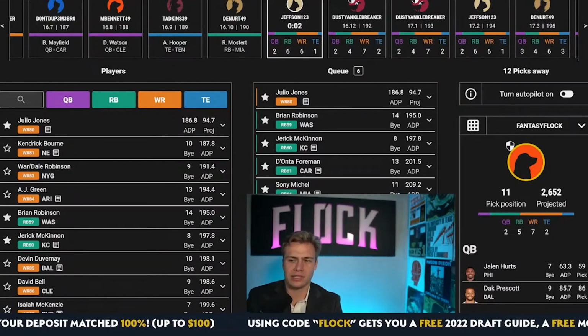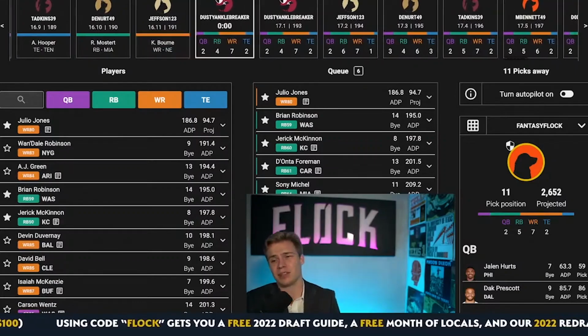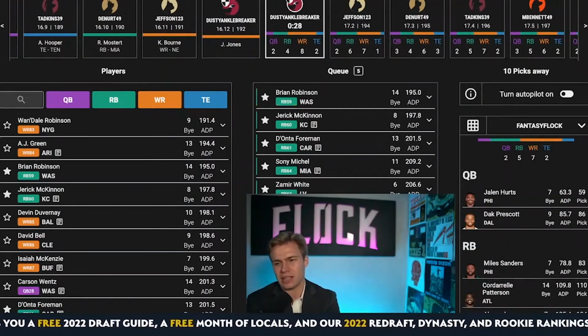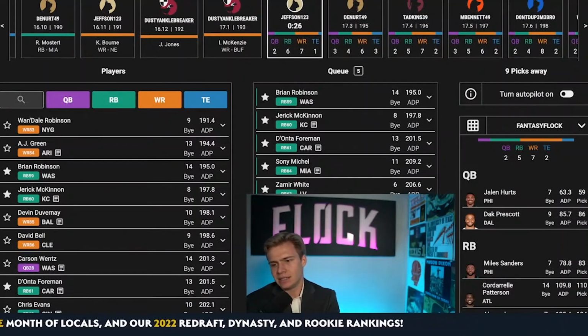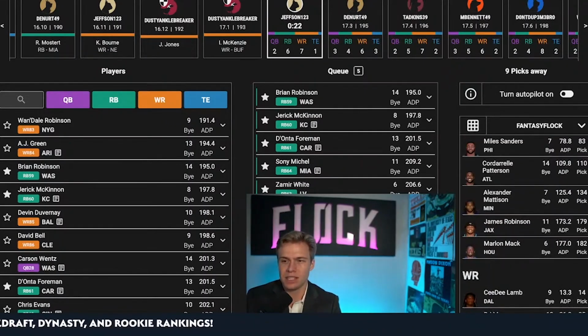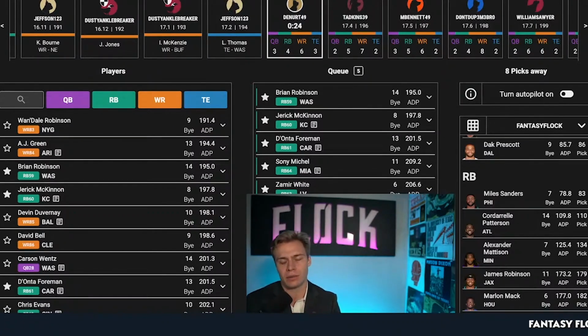I think Julio is a good example of a player that would be too good of a value to pass up on. I almost want to say the same thing about Wan'Dale. Okay, let's look at this running back position in depth. Miles Sanders, Cordell Patterson, Alexander Madison, James Robinson, Marlon Mack. Receiver, I think we're strong enough at wide receiver. Because also remember, if we take 7 running backs here and we end up having, say, Dalvin Cook go down for the year, and then you're like, oh, Mason, you wasted a roster spot on a running back. You should have taken that last wide receiver.